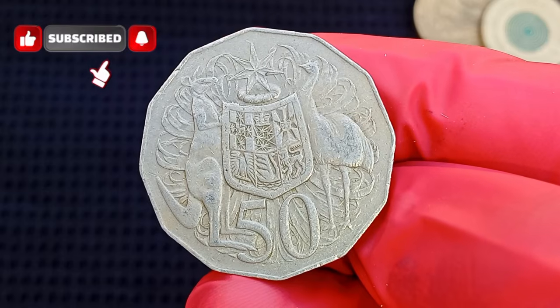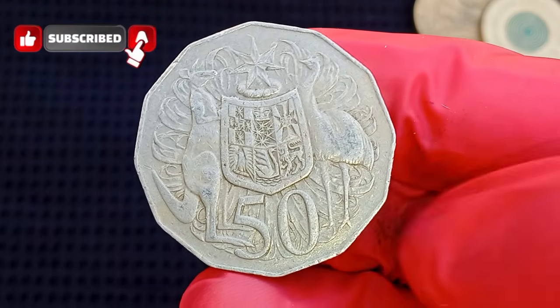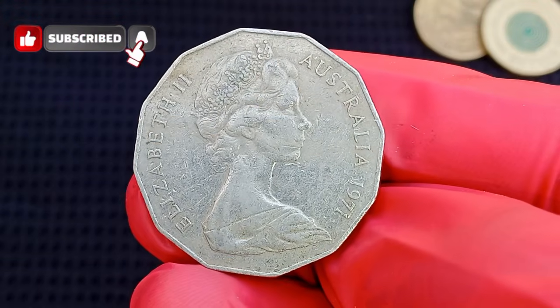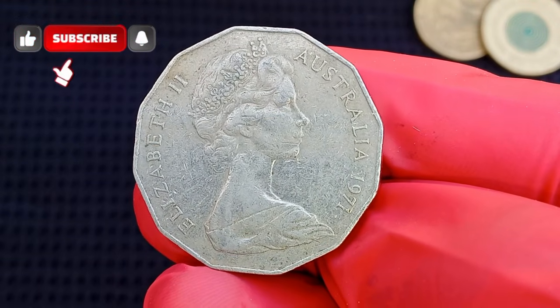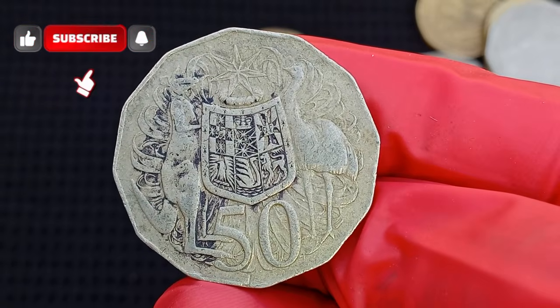And don't go anywhere. Because the final coin in this countdown is even rarer, even more mysterious. And its unbelievable story has left seasoned Australian collectors completely speechless. Next up, coin number 3.